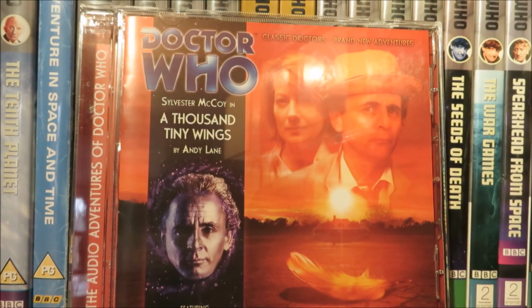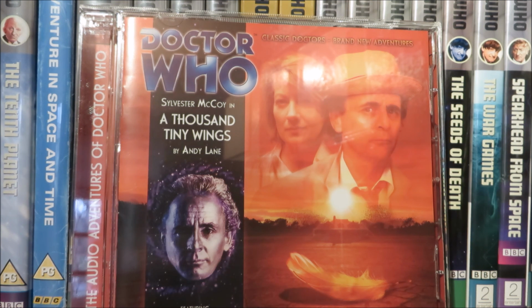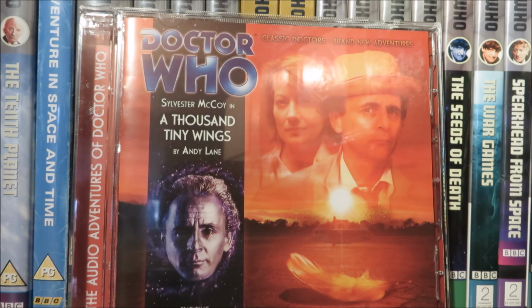So, my thoughts on A Thousand Tiny Wings. It is a cracking start to the Klein trilogy, very suspenseful, with threats everywhere, making this story feel very much like a Patrick Troughton story, because it is very much a base under siege and has infection rolled into it as well, much like The Moonbase. So if you like The Moonbase, then this is going to be quite a good story. Obviously it's not on the moon, it's in Kenya in the 50s, with the base being a farmhouse, which is quite interesting.